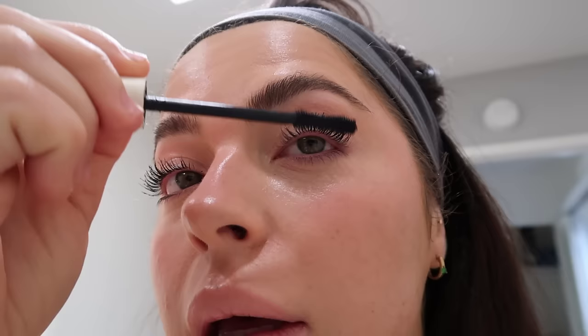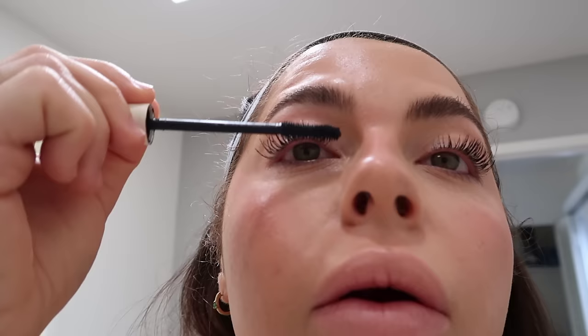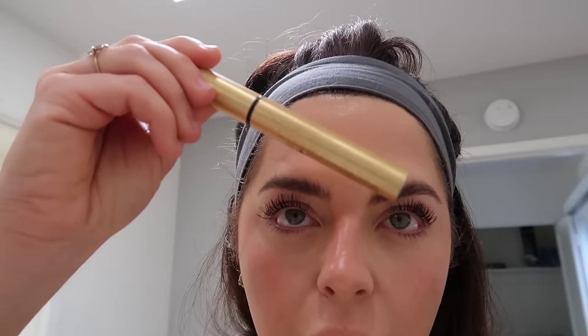One thing I know for damn sure, I've shared this with you guys a bunch of times, the Ilia mascara is my holy grail. I've been using this stuff for definitely over 2 years. And then I also use Grande Lash, like we've mentioned, probably over 30 times on this channel. I'm only using this twice a week right now.